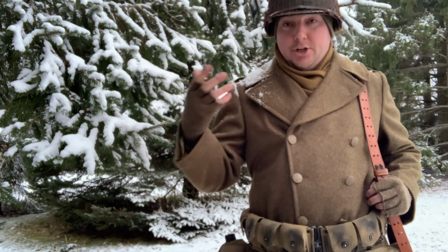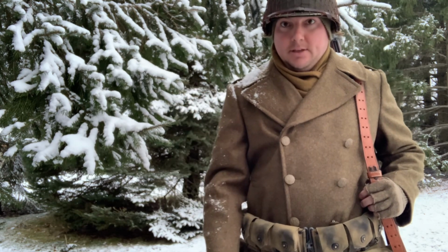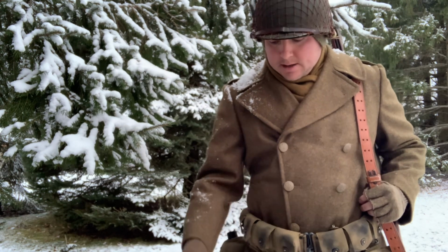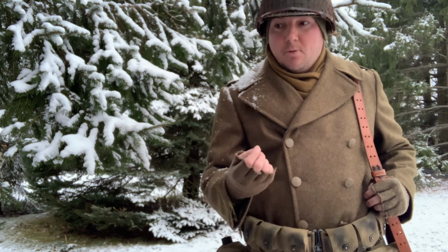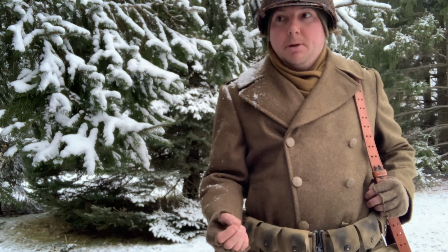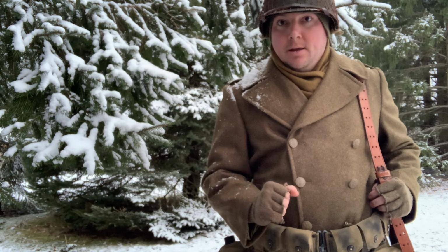A lot of them had to trade out their jump boots, and they did not like the combat boot, at least from the one veteran account I heard, basically saying that they were much more susceptible to getting wet and water getting through. They weren't as impermeable as a jump boot with a nice dubbin on it, apparently.